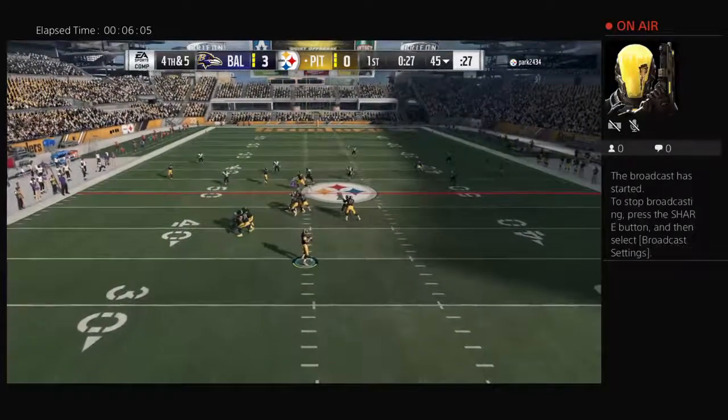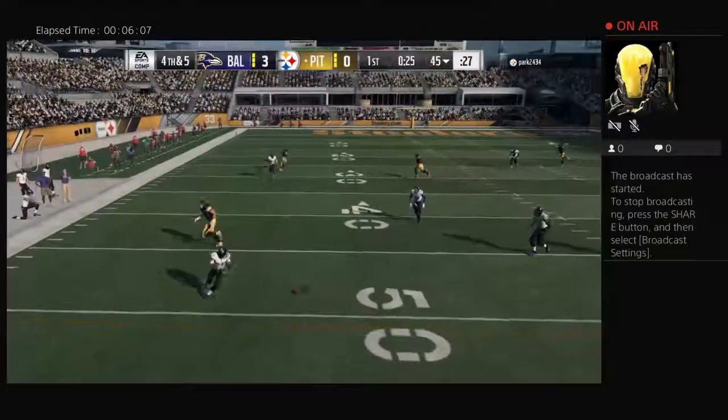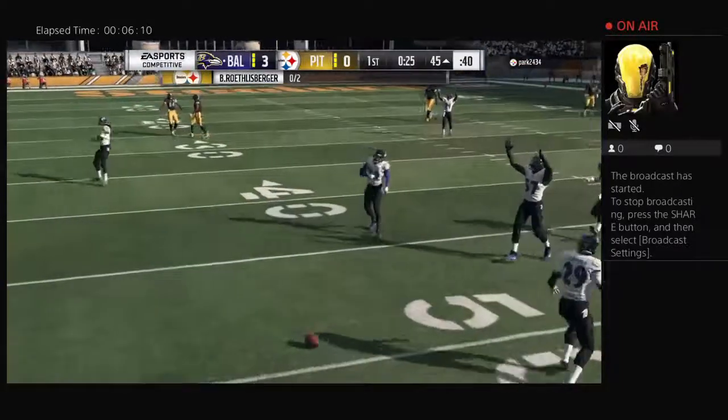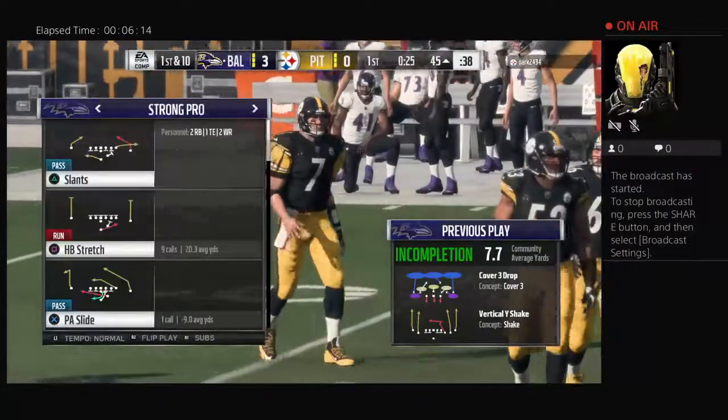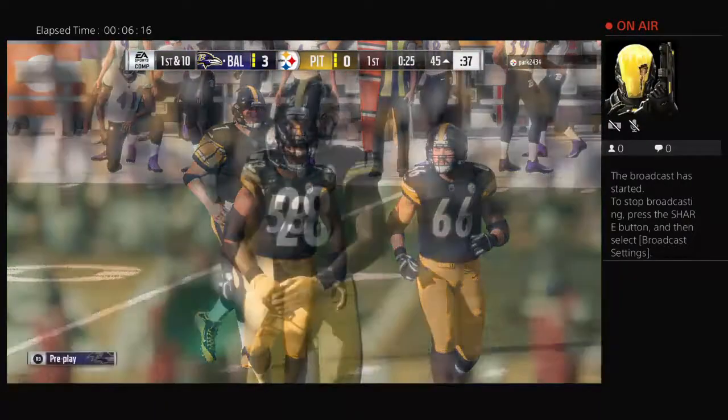They'll indeed go for it with Roethlisberger. And it is incomplete. Boy, a curious decision to go for it. Doesn't pan out. And that will force a turnover on downs.